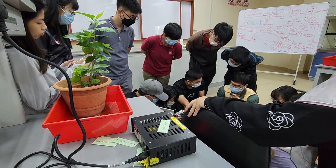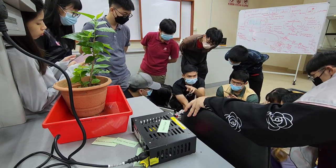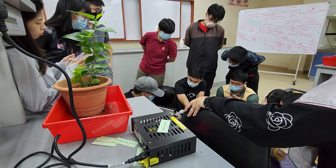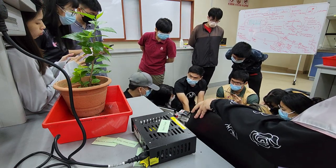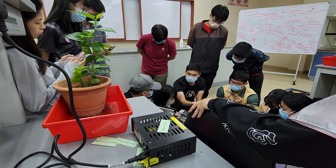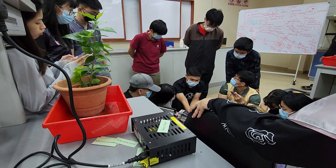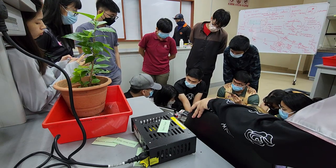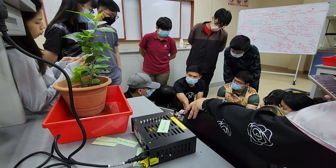For the flow, it is the air movement throughout this machine. If you make it fast, the response will be fast, but the data will be less accurate. You make it slower, the response will be slower, but the data is more accurate. There is a balance there. So we just take the middle point, 500. If it's too slow, the response will be slow.